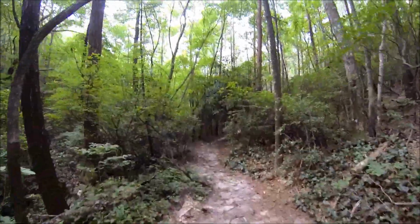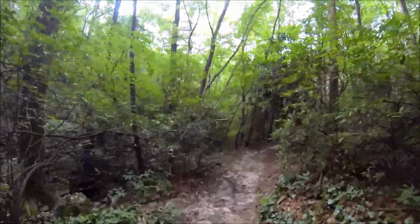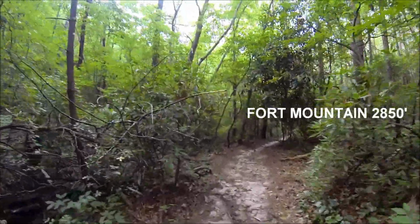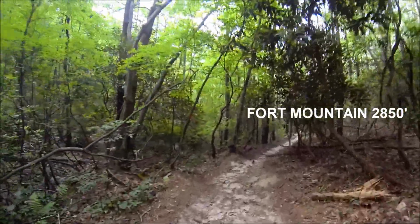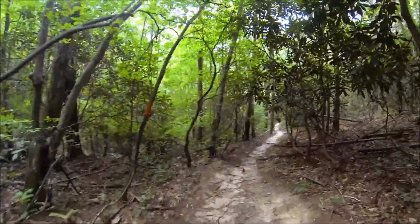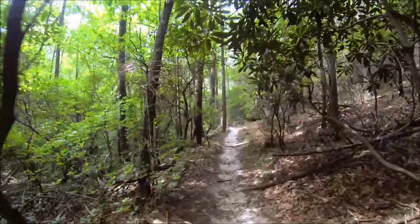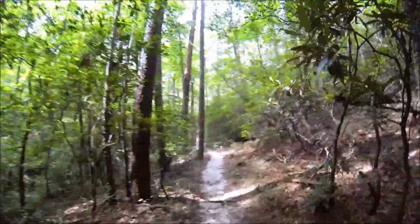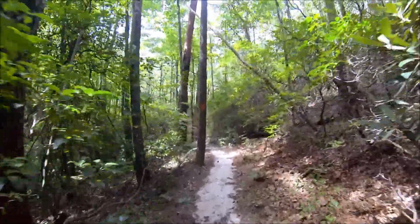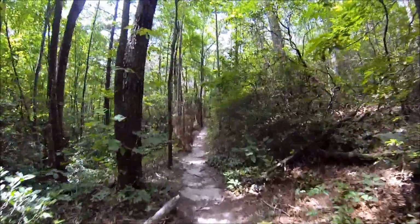There is some elevation gain to be made here on the trail. Fort Mountain is at an elevation of around 2,800 feet or so. So depending on your direction on the Gahuti Trail, whether you're going clockwise or counterclockwise, will depend on how much elevation gain you get, but it is a nice trail.